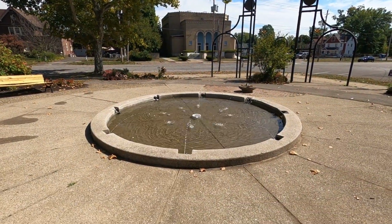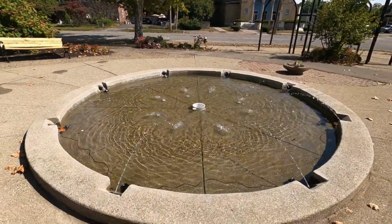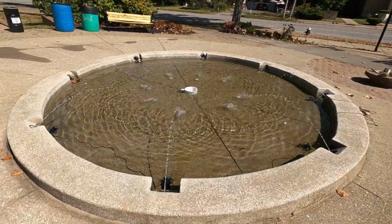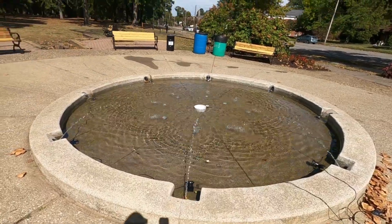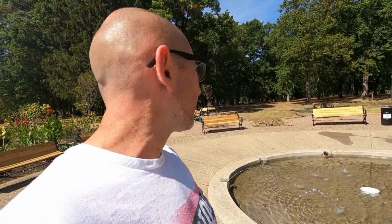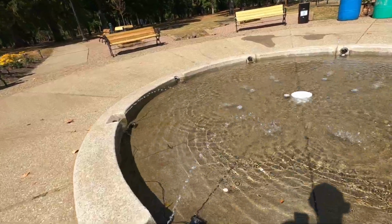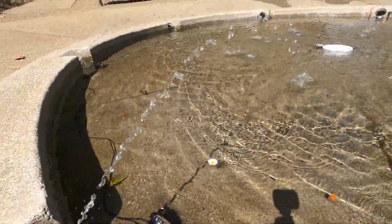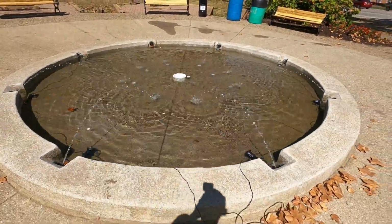Well, I figured right here would be the perfect spot to do my outro. Got the fountains going. Nearly not as high as they usually are, but I'm surprised they're still on, to be honest with you. This is Wick Park. I think they had an event going on this weekend. But yeah, got the little fountain going on here. Actually, it feels good. I'd like to jump in there right now. I think it's about 80 degrees out right now.